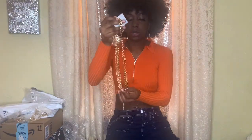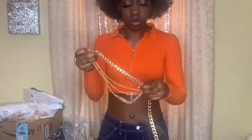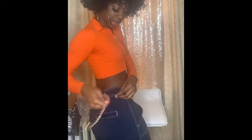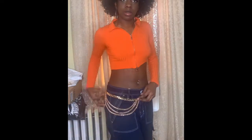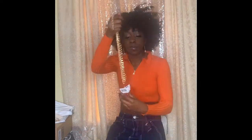So this is the chain belt. Okay, there we go. It's clippable to whatever size your waist is. Now you can wear it to the front, to the side. Definitely cute. And it has like three chains. I'm trying to rebag my stuff so I don't gotta mess with the cleanup when I'm done recording. Because I am very lazy and it'd just sit there all day. Trying to think smarter, not harder.